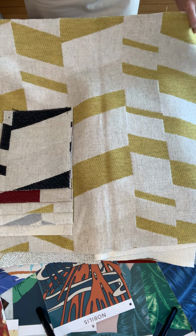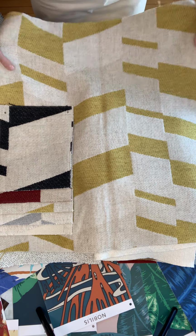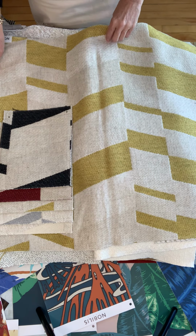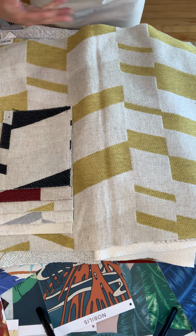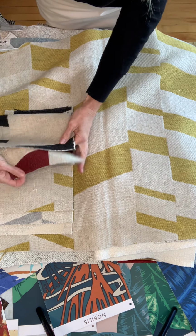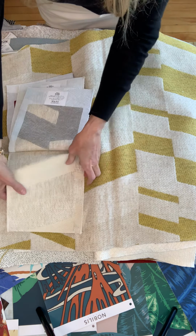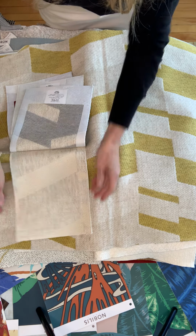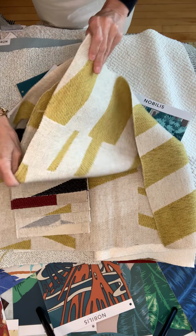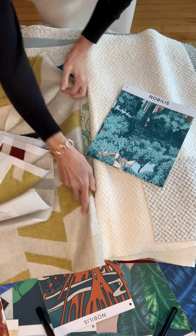This is called Riff. This is also made of wool, and there's also some cotton and some modal and some linen in this as well. This has been really popular. It's very abstract and lovely, and although it has a pattern, it's just a playful pattern, and it's very sophisticated. Great colorways. You have the black, you have the maroons, you have the beautiful mustard yellow, this beautiful soft blue gray, and then the tone on tone with just more of a white with ecru. It's really handsome, beautiful for upholstery, and I just think it's a big hit. Well, it has been a really big hit, which is always nice.